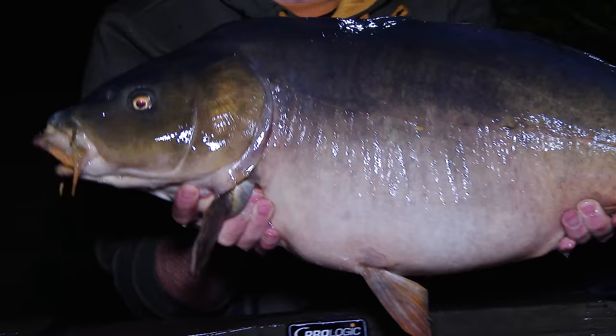So we'll get this one back and see if we can get that rod back out and catch some more.